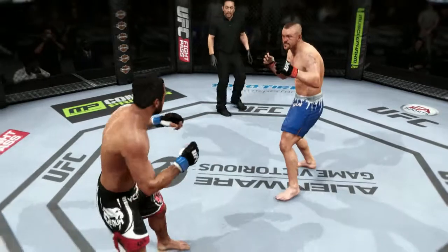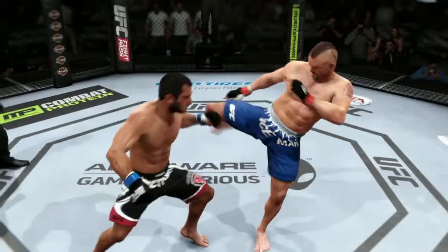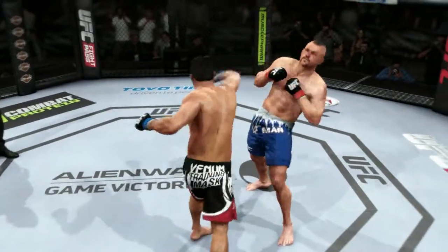Round two, we see more of the same beautiful kicking technique on display. Round three, we can see the opening, and boom, the kick lands.